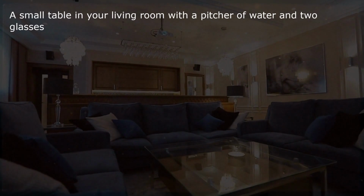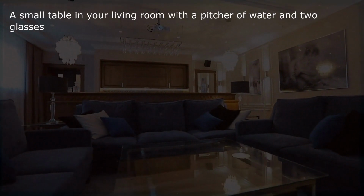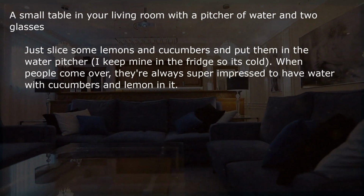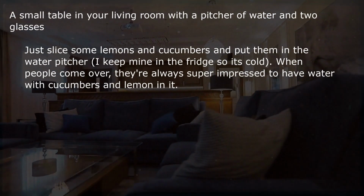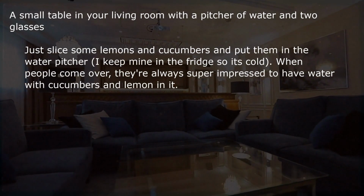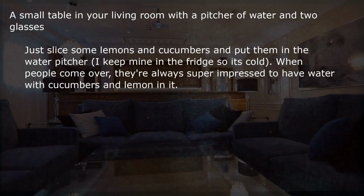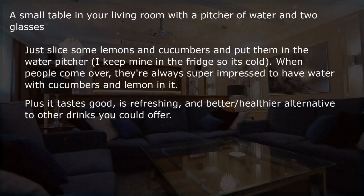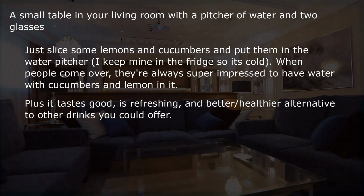A small table in your living room with a pitcher of water and 2 glasses. Just slice some lemons and cucumbers and put them in the water pitcher. I keep mine in the fridge so it's cold. When people come over, they're always super impressed to have water with cucumbers and lemon in it. Plus it tastes good, is refreshing, and is a better, healthier alternative to other drinks you could offer.